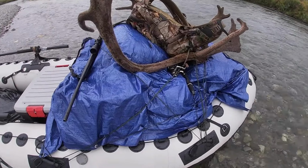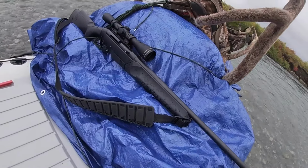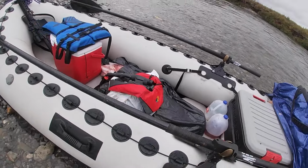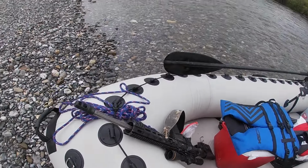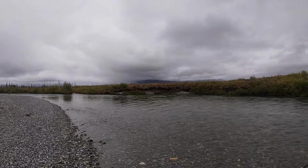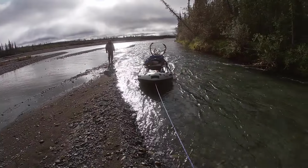But I put a tarp over all the goodies. And there's the caribou. He was shot. I keep my rifle right behind me. I'm sort of looking for a grizz. Not too concerned about it. And there is how the front is taking on. And you can see this river will split and turn all the way down sometimes. And right now I'm on a little shallow corner. But all's good. Here you go.